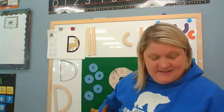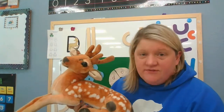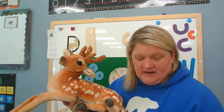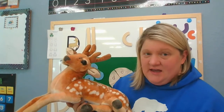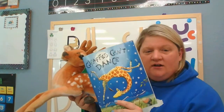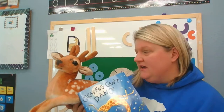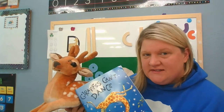Now, I said, Dee Dee, what do you want to do today? And she said, you have to read my favorite story. And it is not about deers. It's about an animal whose legs look just like a deer. It is called Giraffes Can't Dance. And Dee Dee Deer picked this book because she loves to dance.